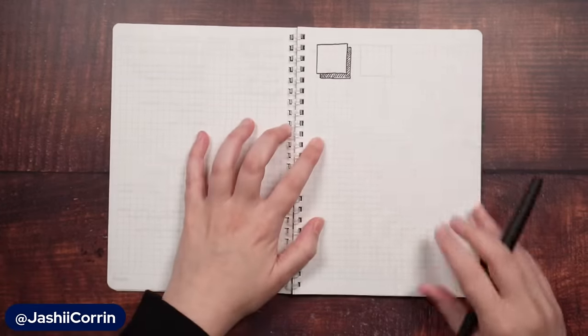Again, trying to make sure that the sides of the book are fairly straight, and that the top and the bottom are slightly curved. I think it just makes it look a little bit more realistic without being too realistic. We're not aiming for realism here.